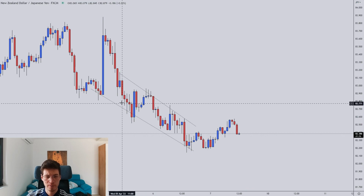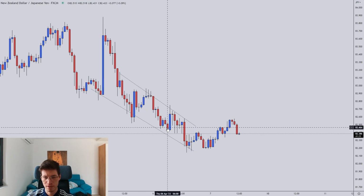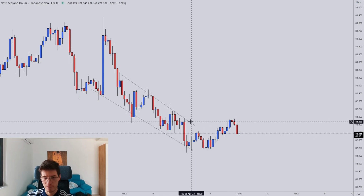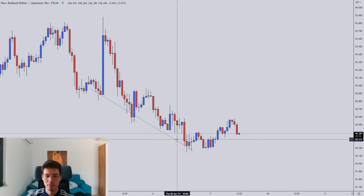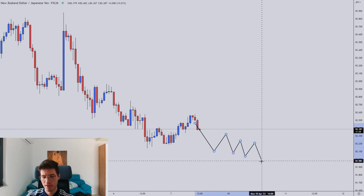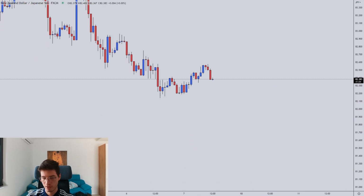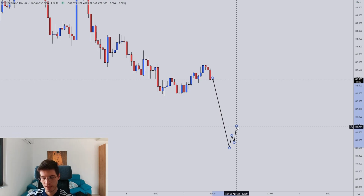It wasn't really a clean descending. I mean, we were breaking both the lows and the highs. You can see low, break the high, break the low, and then kind of break the high again. So not the cleanest descending, but it had potential. Unfortunately, it did not play out. For next week, let's see if the descending continues, then look for a reversal. Or if the descending does not continue and we just drop, well then look to sell.